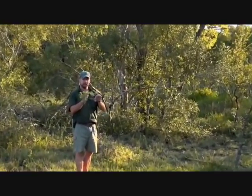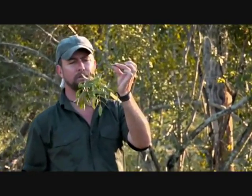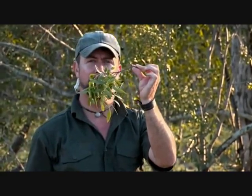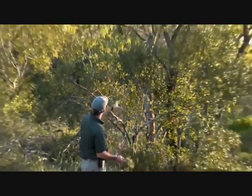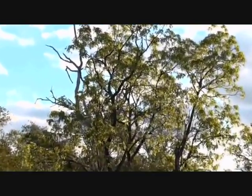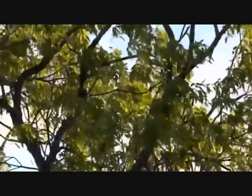I have a branch in my hand for you, and let me just dangle it like that, because that's kind of how you find them. They dangle, flapping in the wind. It's a nice tall example up behind me there, blowing in the wind, beautiful. And you can imagine this tree with beautiful long purple flowers hanging off. It is a gorgeous, gorgeous tree.